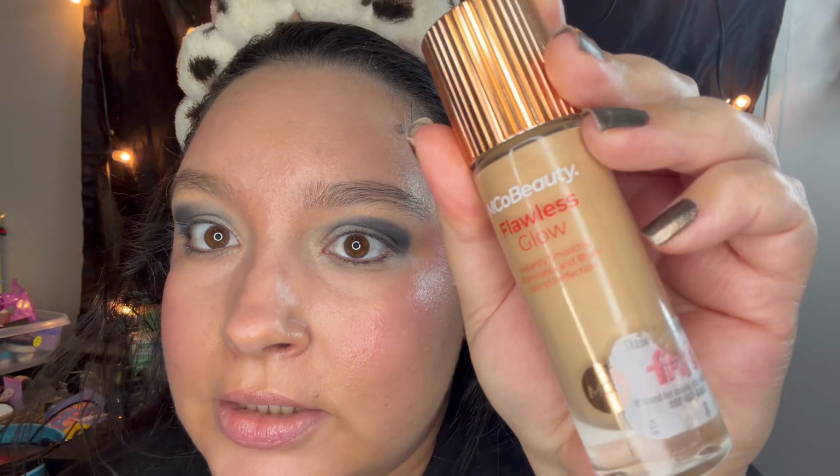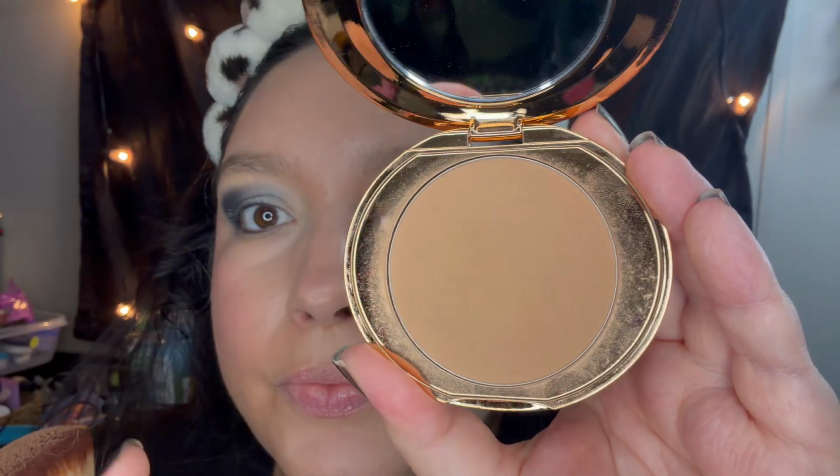And then I went ahead and put on my foundation. For my foundation, it's all McoBeauty. This is the Flawless Glow. I am using the Miracle Flawless pressed powder, in the shade 3 Medium Warm. And then I am using my McoBeauty Jelly Tint. And we're just going to set that with powder.